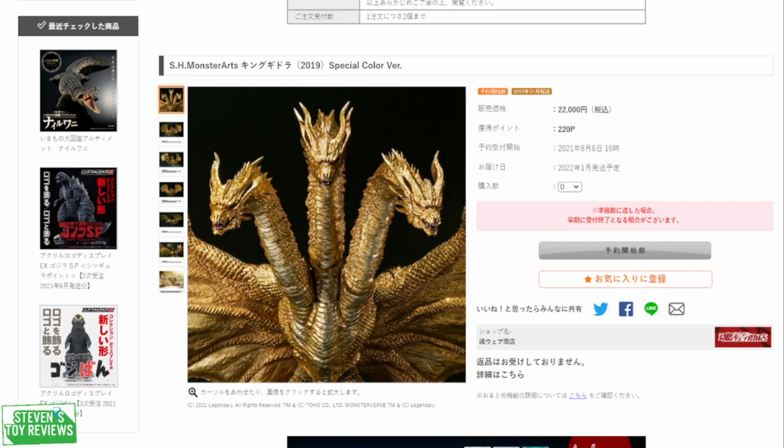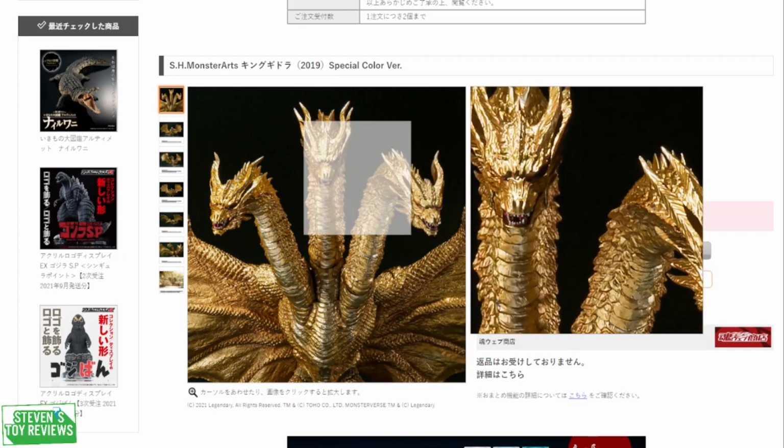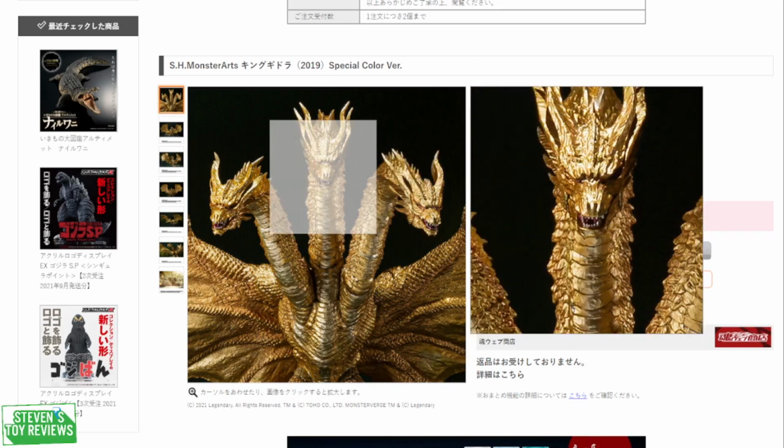I'll sum that all up at the end. But if you are looking to get King Ghidorah, first and foremost, if you're in the US or in a different country that has access to stores in the US that will sell this to you, then you basically have nothing to worry about. If Bluefin's picking this up, which they should, there's nothing to worry about.